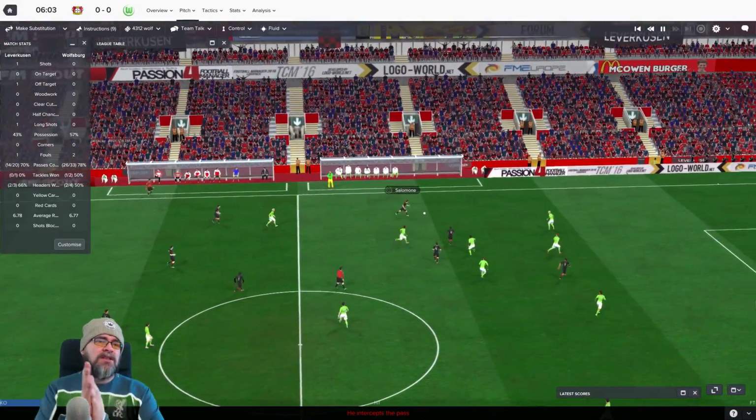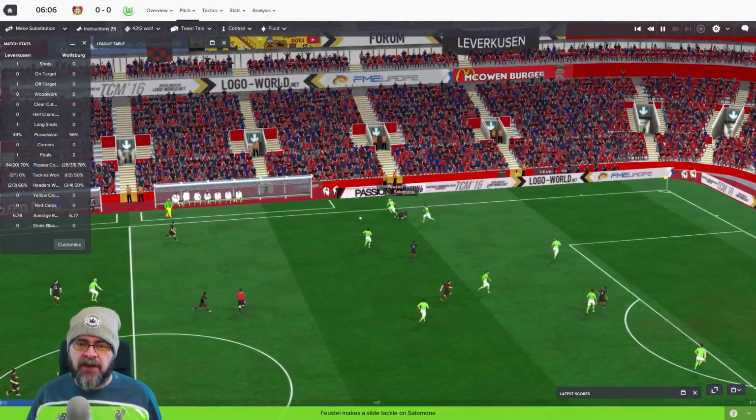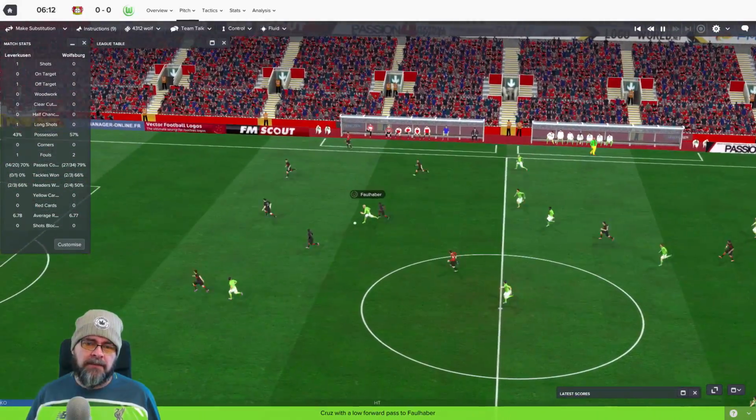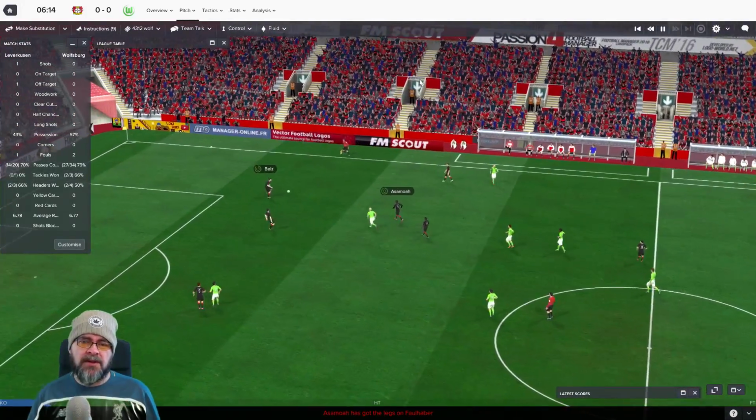Right, let's work some magic, boys. I'll have this first game of the season. I'll take a draw, to be honest. Cruz plays it full to Falhauber. I like saying his name. It's probably wrong, but you know me by now.